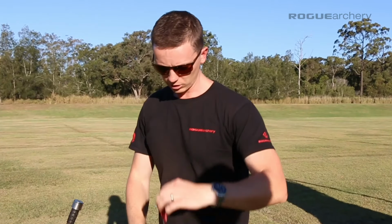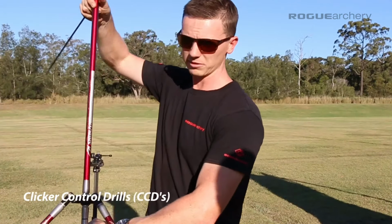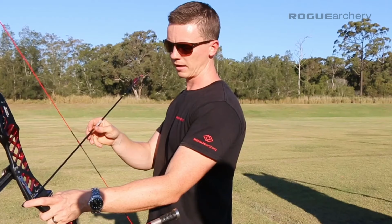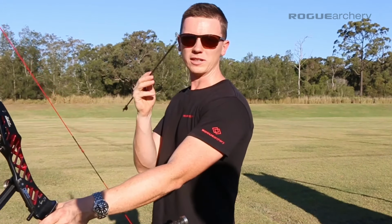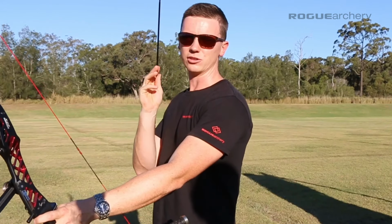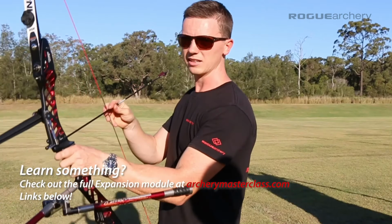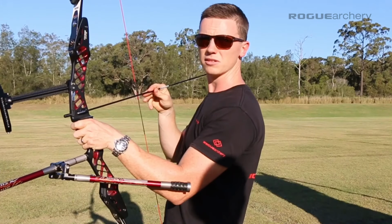So the drill that we're doing to work on this is clicker control drills, or CCDs is the abbreviation. What we're doing here is we're loading the arrow as normal, coming into full draw, and we're expanding not to the clicker, but through the clicker. We're going to do an expansion for 5 seconds. And the intention here is to expand through the clicker, where the clicker drops on the count of 3. So it should be loading, anchor, 1, 2, click, 4, 5, let down.